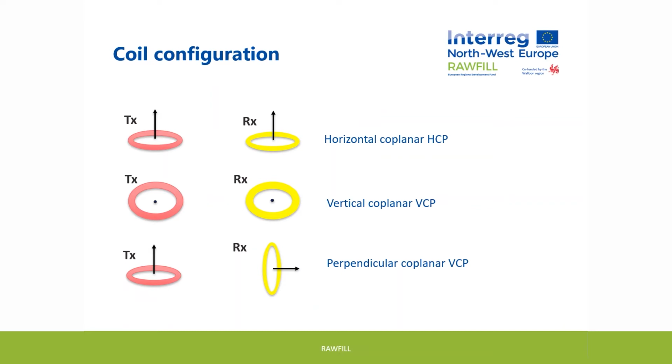Among the most used, one can cite the horizontal coplanar array, where both transmitter and receiver are laid in a horizontal plane, the vertical coplanar configuration, where both coils are in the vertical plane, and the perpendicular coplanar configuration, where the transmitter is in the horizontal plane and the receiver is perpendicular to it. In general, the horizontal coplanar configuration is more sensitive at larger depth than the vertical coplanar configuration.